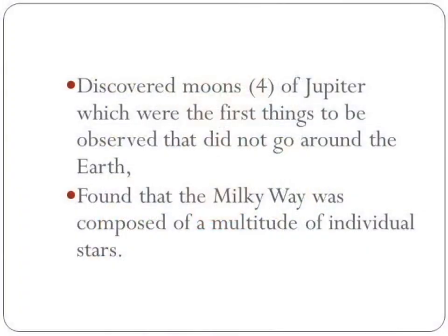He found the Milky Way was composed of a multitude of individual stars. Take a nice pair of binoculars, go outside, look up at the Milky Way, and you can see a lot more stars than what just your naked eye is going to show you. Now, one of the things that Galileo did is he wrote about these discoveries in the common language. And so he was able to get it out basically to whoever was out there and to the general public.